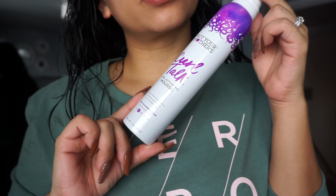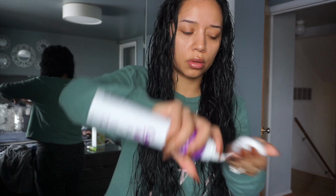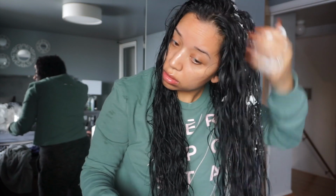This mousse, oh my god, you guys need it. This is the Not Your Mother's Curl Talk Mousse. I love this. It doesn't give your hair too much crunch, but if you add too much, you can definitely make it a little bit harder. So be generous, but not too generous. If you have long hair like me, I would definitely suggest to go a little bit more heavy handed.